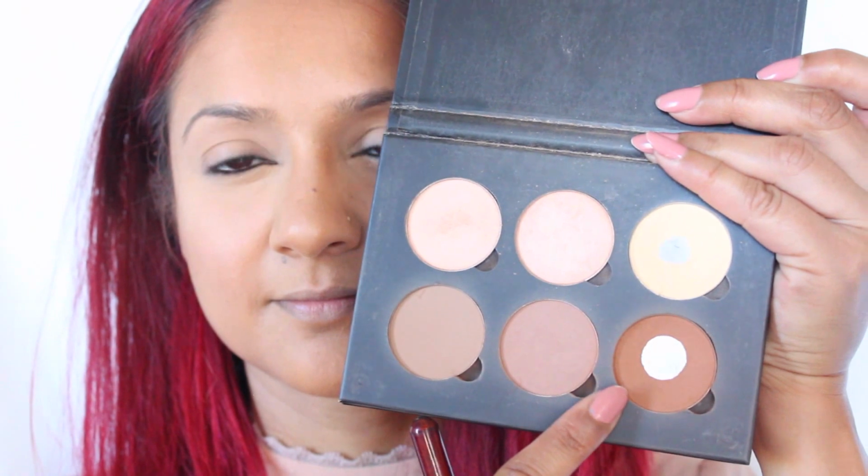And I'll add a little bit more contour with the Anastasia Contour Kit in the darkest color and a fan brush, and just apply it to the same places I had applied the cream contour.